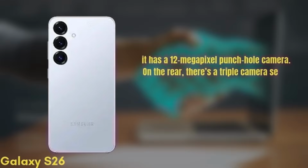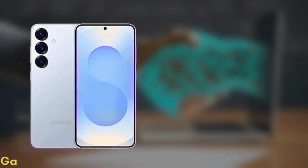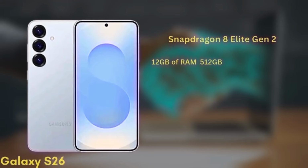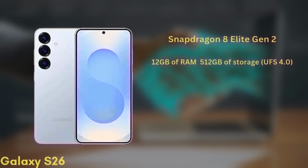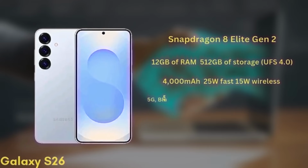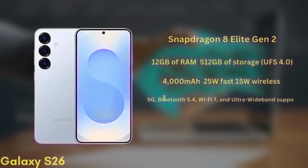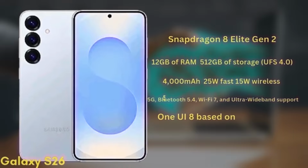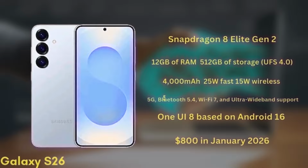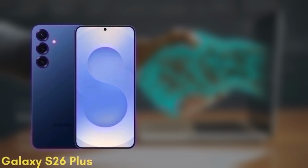On the rear, there's a triple camera setup consisting of a wide, ultra-wide, and telephoto, but the exact sensors are still unknown. It'll be powered by the Snapdragon 8 Elite Gen 2 chipset and comes with 12GB of RAM and up to 512GB of storage, UFS 4.0. The battery is a 4000 mAh unit with 25W fast charging and 15W wireless charging. It will also support 5G, Bluetooth 5.4, Wi-Fi 7, and ultra-wideband support. The phone will launch with One UI 8 based on Android 16 and is expected to start at around $800 in January 2026.